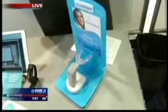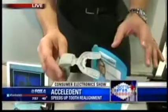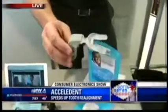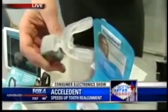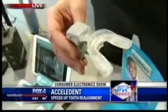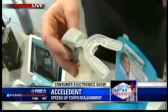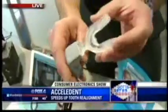All right, first question from mom and dad when a kid needs braces is how much? First question from the kid, how long? This is a Texas-based company. AcceleDent says up to 50% reduction in the time it takes for orthodontia treatment. Here's how it works. You wear this device in your mouth for about 20 minutes a day. It lightly pulsates and vibrates, and that pulsating action will actually accelerate tooth movement and also relieve discomfort after those adjustments are over. So a 50% reduction in the time you have to wear braces by using this product.